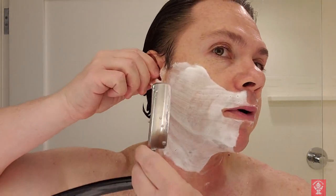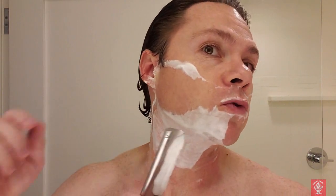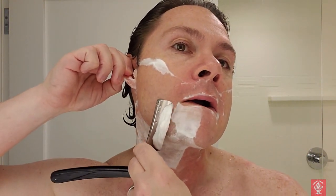Actually, now that I'm working on this area a little bit more, I think the stropping did help. I think it did help. It's a little bit better than my last shave with it, but the edge really can be touched up. There's room for improvement, I think. Only compared to other edges that I've used. We'll see when I get to against the grain here.